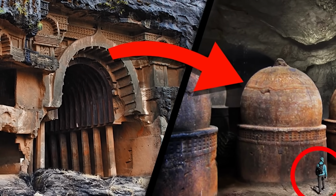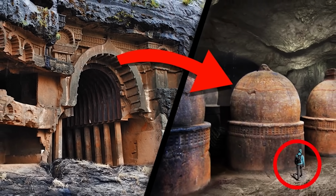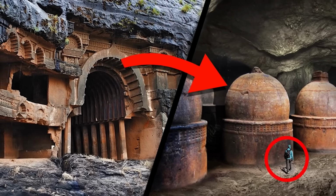The monks had a large prayer hall with 27 pillars and wooden beams on the ceiling they put up over 2,000 years ago that's still there today.